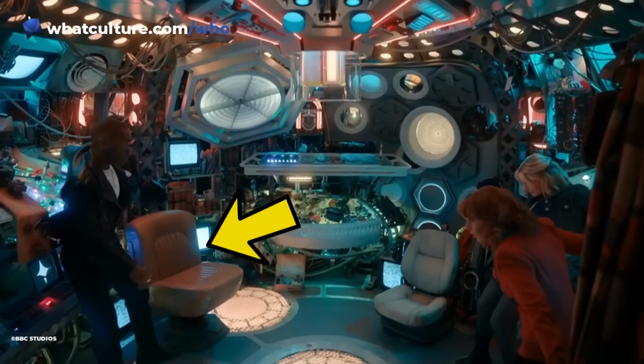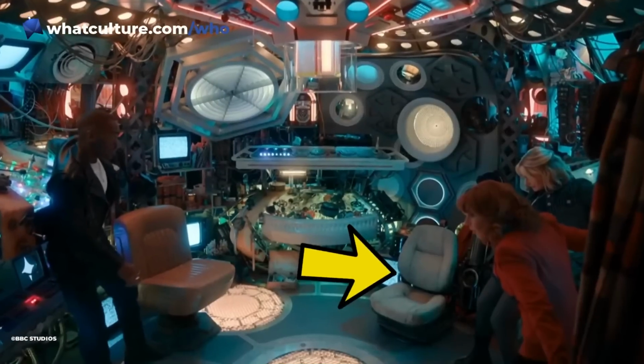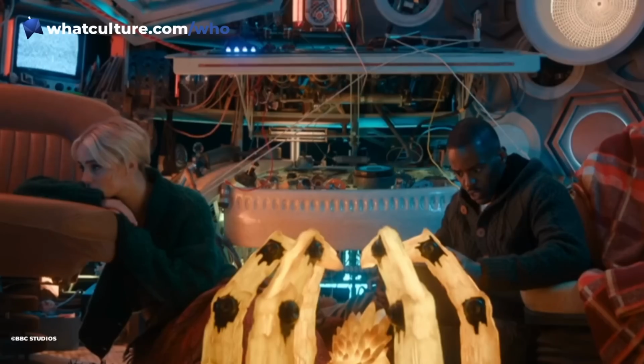Number 52 and number 51. Every TARDIS needs a decent chair. And this one has 2. So in the middle of the room on the left is the chair from the 11th Doctor's 1st TARDIS console room. And then on the right, there's a chair from the 9th and 10th Doctor's console room. And then later on in the episode, the Doctor and Ruby are just sitting on the floor. Why are you sitting on the floor? There's 2 perfectly good chairs right there.